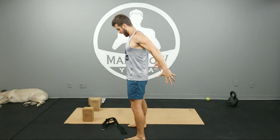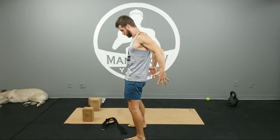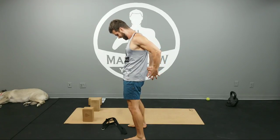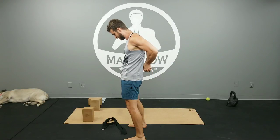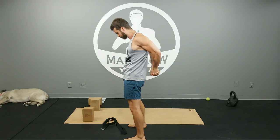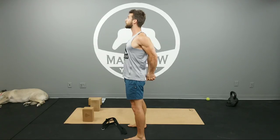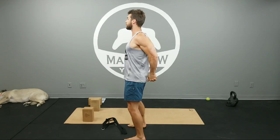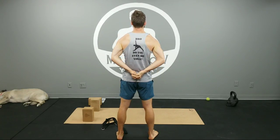So I'm reaching back like this, maybe bending the elbows, squeezing my elbows toward one another. Now, if I can, I'm going to interlace my fingers, press my palms together, and then reach down, squeeze the elbows toward one another, and now lift my chest up like I'm pulling my torso up and through my arms. And I'm just going to hold this here. If you look at my elbows here, they're squeezing toward one another. I'm not letting them relax like this.